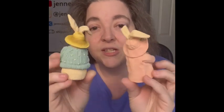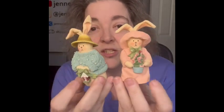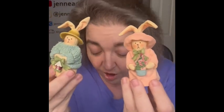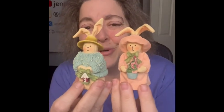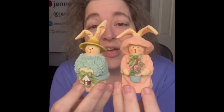They are just little figurines, no chips, no cracks on them. These are going to be $4, letter I. You can keep these out all year round. They are so cute, so springy. Love the colors of them and love their ears. So $4, letter I. But that is it, guys. That is all for this little Easter static sale.